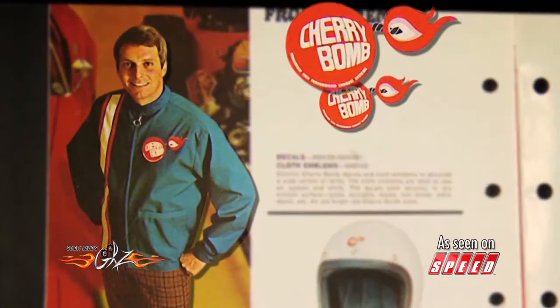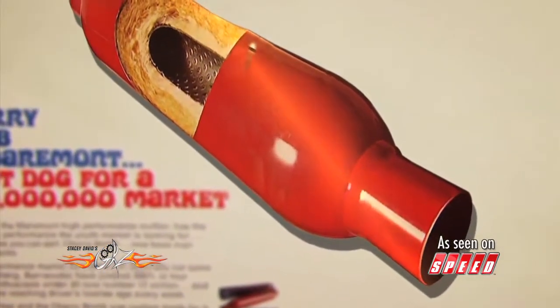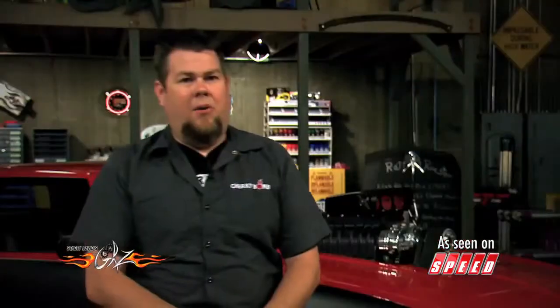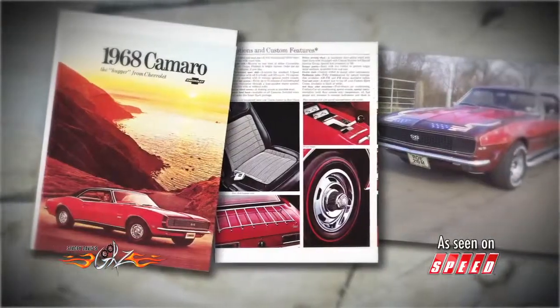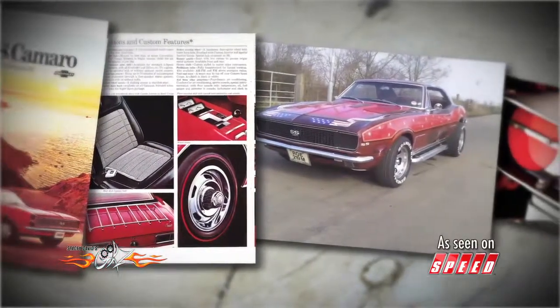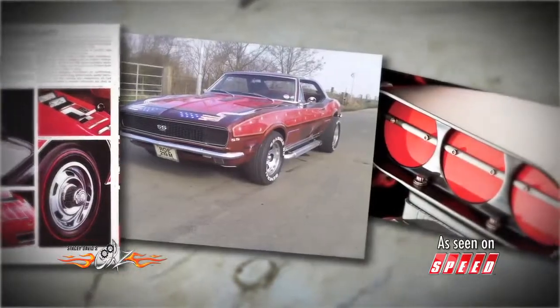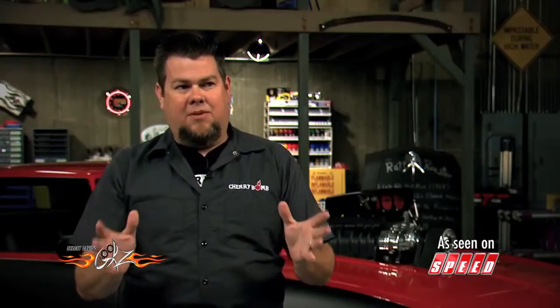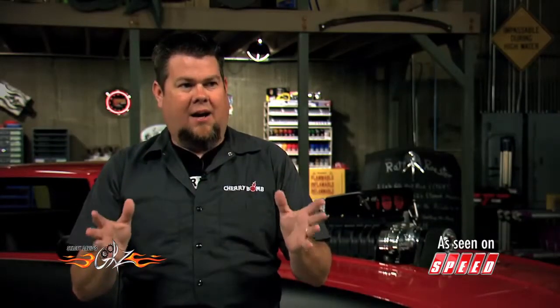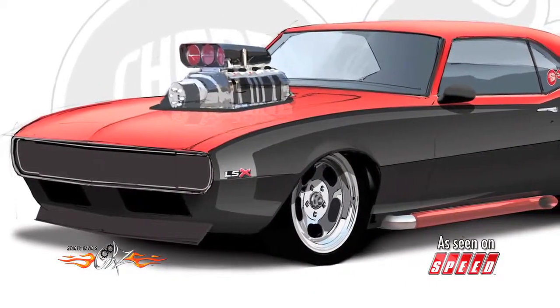Now, even though Cherry Bomb exploded on the scene in the late 60s, its real heyday was through the 70s. I wanted something to kind of pay homage to that time frame. And what were people doing to a 68 Camaro in the 70s? Well, they were putting slot mags on it, side pipes, and probably a blower in most cases. So I wanted to kind of pay homage to that 70s vibe, you know. But at the same time, have a modern running gear, modern look to it.